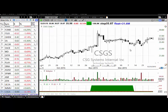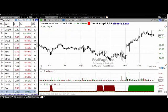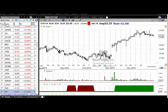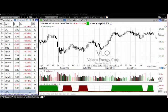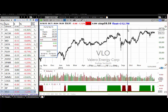Immunomedics. Then you have CSGS, Renault, Real Page. See, this nice move, and then now an orderly pullback. You have Valero, which can break out of this consolidation and can be a big move here.